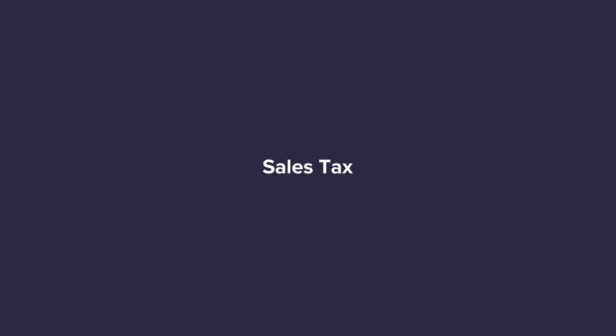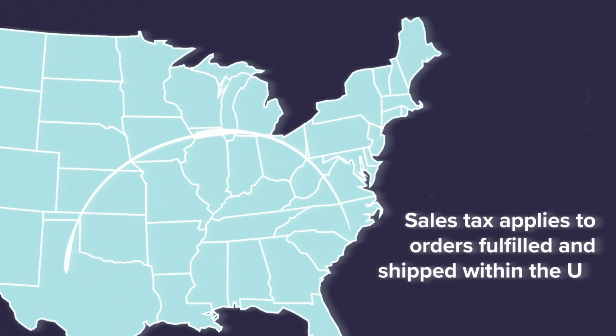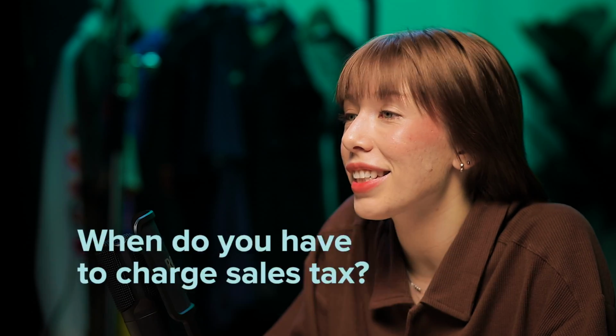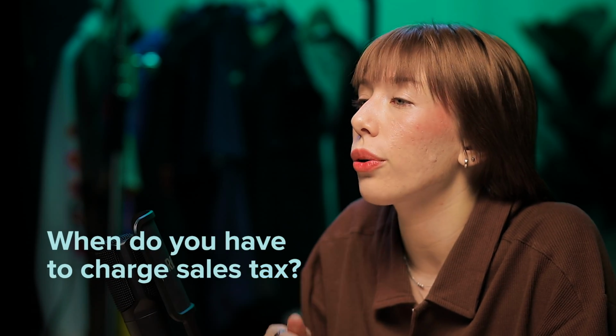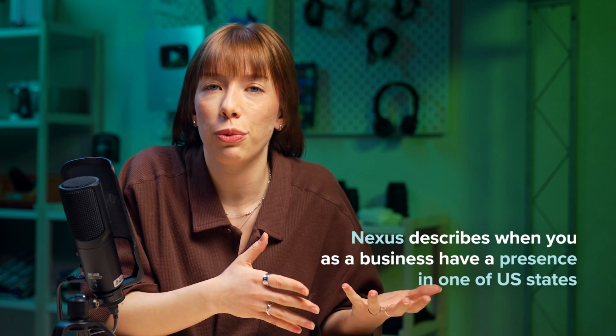We'll start with the US sales tax. This type of tax will apply to orders fulfilled and shipped within the US. It's a state-governed tax, meaning that each state will have different rules on the tax rates, collection, and remission processes. You as a seller have to collect and remit sales tax for states where you have nexus. Nexus is the term used to describe when you as a business have a presence in one of the states.